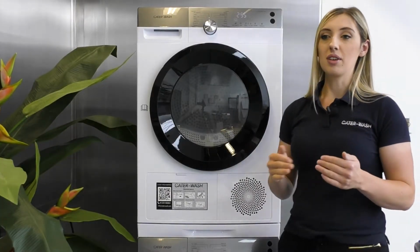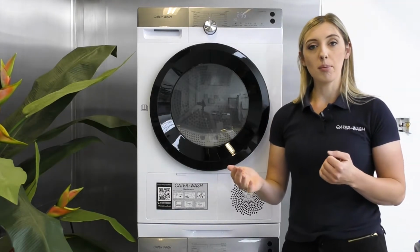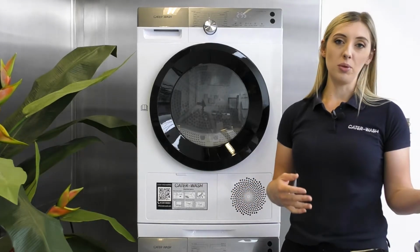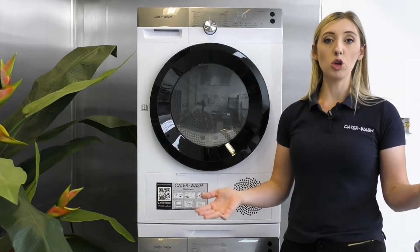Different things can dry at different levels, so if you're washing bed sheets, for example, you'll want them to come out slightly damp, so then when you do iron them, they iron better. But if you're doing towels, obviously you want them to come out, you know, cupboard dry, so they're ready to go away.